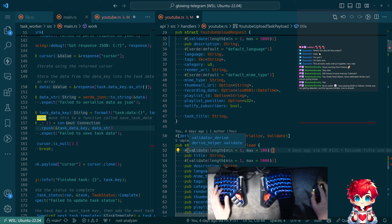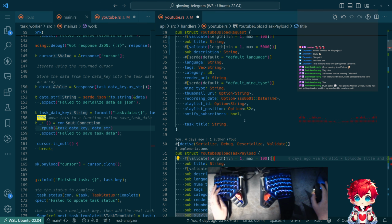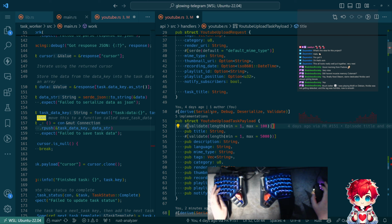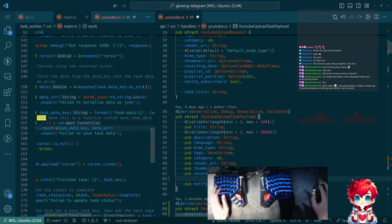Macros. I think that's what you call them. Anyway, these things on both. And then in the YouTube upload task payload, I don't need the playlist ID or playlist position.